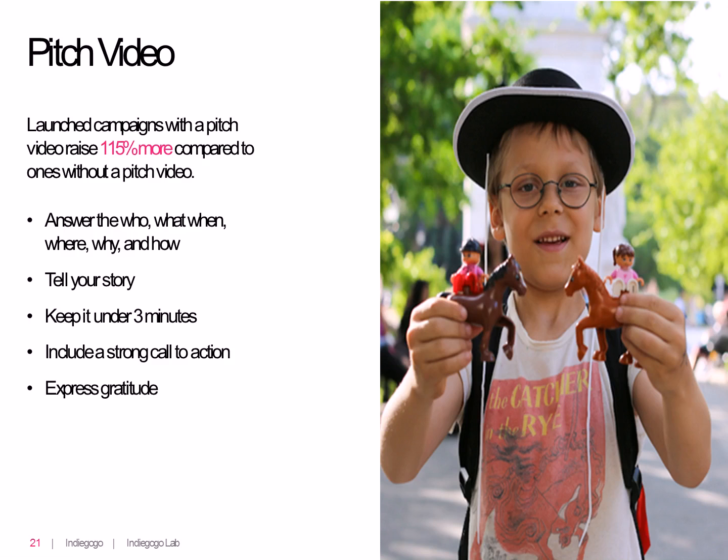Now, pitch video is something that we do suggest campaign owners take effort into. And really, campaigns who have pitch videos raise about 115% more than campaigns without a pitch video. So it's more about the hook here. This is telling and answering those questions of the who, what, where, why, and how and keeping it under 3 minutes with a very strong call to action. And the sense of urgency here is really important.